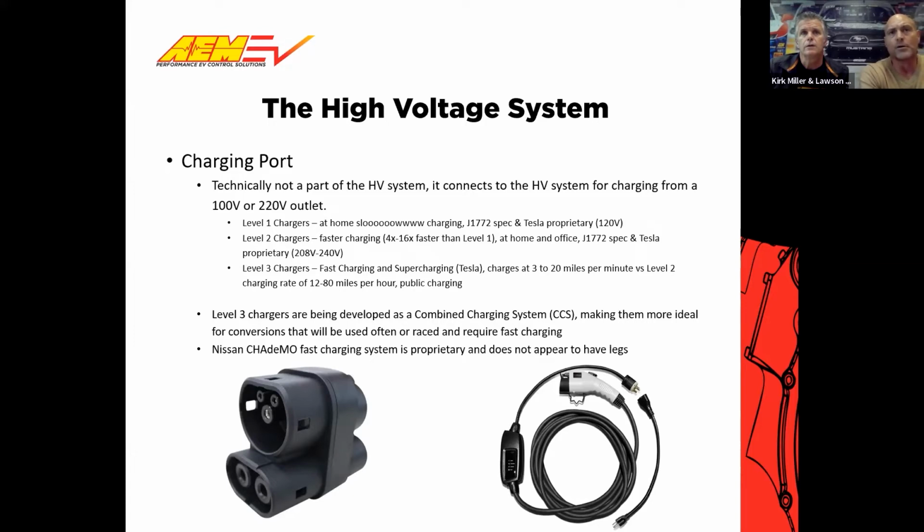And level 3 chargers now are your fast chargers or your Tesla supercharging station, which I'm sure everybody's heard of. These charge at 3 to 20 miles per minute versus like 12 to 80 miles per hour of charging time in a level 2. So they're very fast, and these are only going to be found at like a standard charging location. At least at this time, they'd be cost prohibitive probably to even put in a shop unless you've got a really big shop and you're moving a lot of EV vehicles.